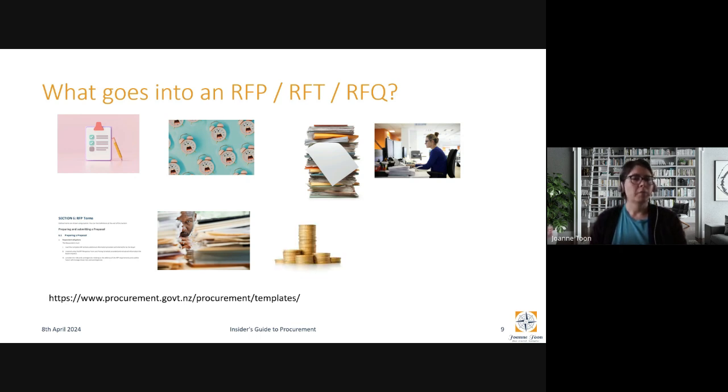Will include the information about the pricing and how you complete that response, particularly if all pricing information is being kept separate, or if you're including it in the main body of your response. So follow those instructions really carefully. And finally, it will include the contract or draft contract that they will expect you to sign up to if you are successful, and you have an opportunity to raise any issues with that contract as part of your response.